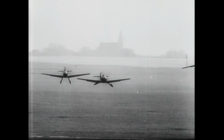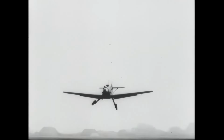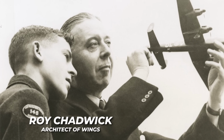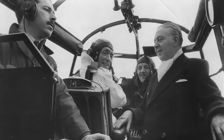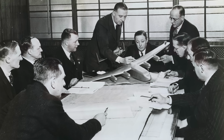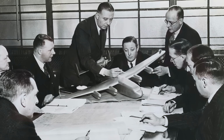The British government had realized the impending danger and launched an urgent program to re-equip the Royal Air Force. They turned to aircraft designers like Roy Chadwick. He had joined the Avro Company in 1911 as a draftsman and steadily worked his way to the top. Chadwick was a visionary who combined the precision of an engineer with the eye of an artist.